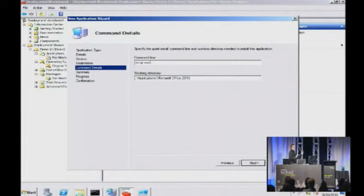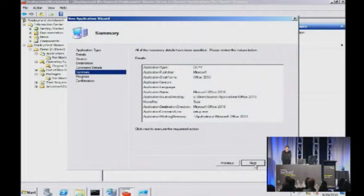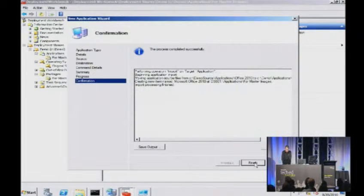How many of you know what else needs to be added to the command line for Office 2010? Nothing. You just run setup.exe. The real trick to it is you need to specify a transform file that provides all the details, actually a patch. And we'll look at that in a second. So we'll import all of those files.